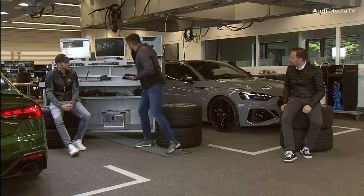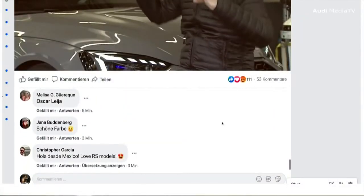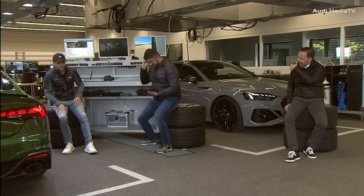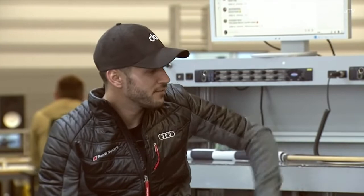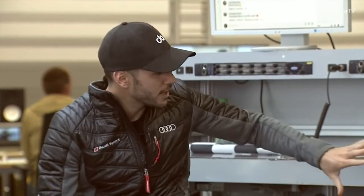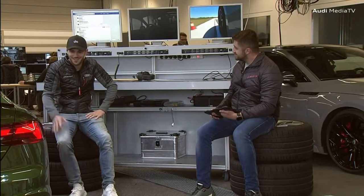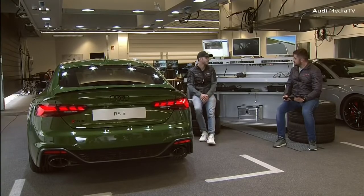Let's have a look at our Facebook feed, if we have anything here, by the way. Nice color. Nice color. What if you would spec a car? How would you spec it? Well, it really depends. But I must say, I think the Nardo Grey looks super good on the RS5, especially with carbon, black wheels, all that stuff. In the end, I think it really depends on what you prefer. Between these two, I would probably go for the Nardo Grey.